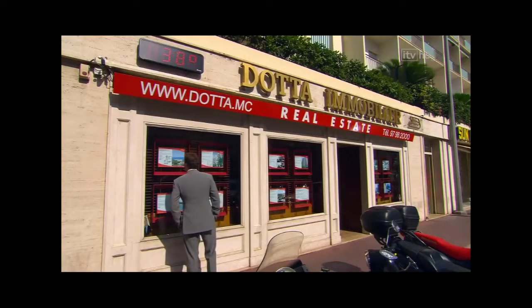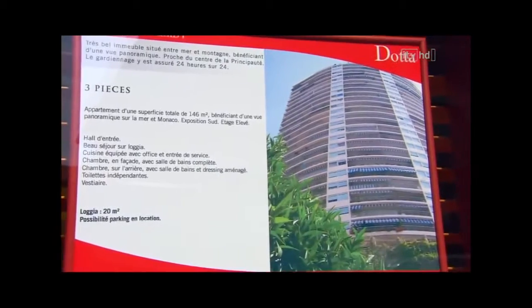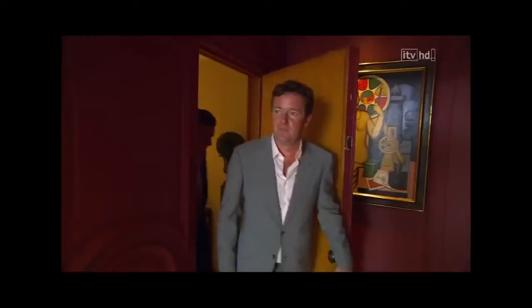So just how much do you need to fork out for a quality pad if you're one of the big players? These are what we're going to see. King of real estate, Michel Dotta, is taking me to see a little something in the primest of prime locations. But stay watching, because its price tag might make your eyes water.